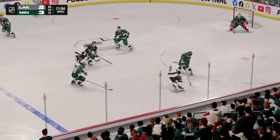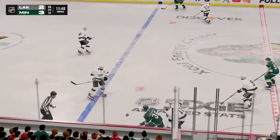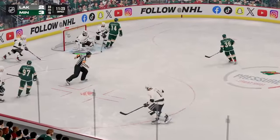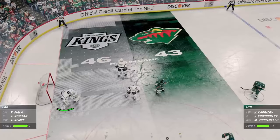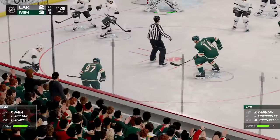Across the line and on the attack. And that's knocked away by Brodin. Carries the puck through the neutral zone. Takes a bump, but hangs on. Oh, what a close save by Kemper. LA's got to be frustrated with how things have played out tonight, trailing in this third period.